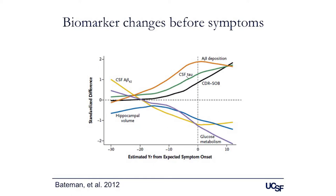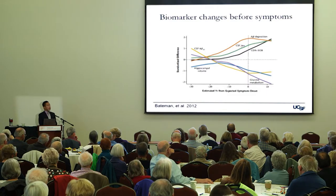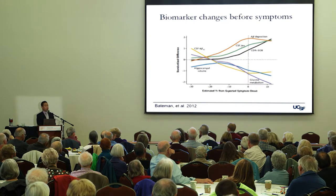This study was done in people with a genetic form of Alzheimer's disease, so they actually have a pretty good idea of when the disease will start in these people based on their family history. On the line zero here is when they think the disease will start, and of course some patients are younger and not at that age yet. They looked at a bunch of what we call biomarkers. These could be PET scans, CSF studies, brain volume, and they're starting to see that some of these pathological changes, like the amyloid beta, which is in the orange line right here, actually start to increase in the brain well before any symptoms can start, sometimes 10, 15 years before.